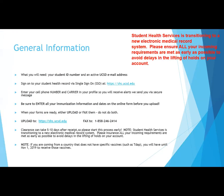The general information that we have can all be found on our Student Health Services website that Jill referred to. So any piece of information that you need, you will be able to find there. So these requirements are immunization and tuberculosis screening, and the way that you input that information is by going to your student health record via your single sign-on, and the address is up there. And you enter all of your immunization information and the dates online.